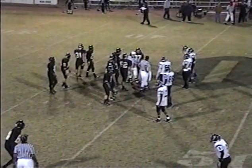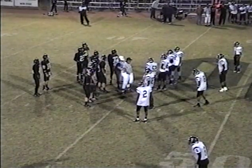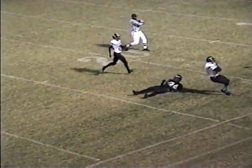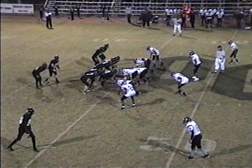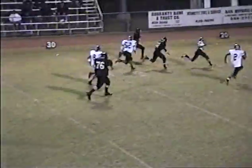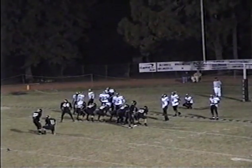Fumble on the play, Oak Grove recovers, ball on the Oak Grove 45. First and 10, ball on 45. Incomplete. Second and 10.